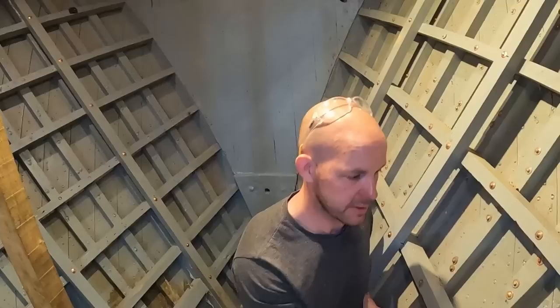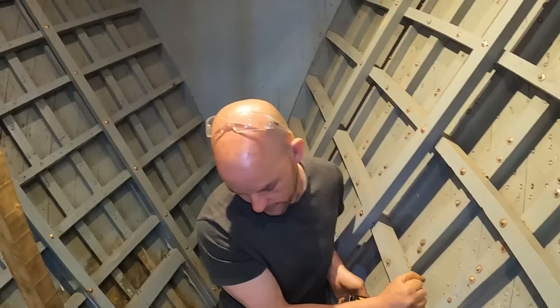What I find really interesting about the boat is how good the planks are. I don't understand why the planks have survived and the frames haven't. It's fantastic news for us, absolutely amazing news for us.